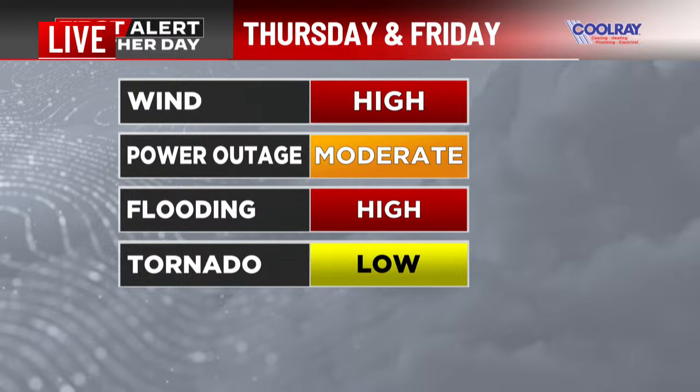So, high risk of strong winds. I would say at least a moderate risk that you'll lose power where you live. A high risk overall that some will lose power. I wouldn't be surprised if it's easily into the hundreds of thousands without electricity at some point during this storm. And our flooding risk is high. It's not often that we have a flooding risk that is just flat out high.